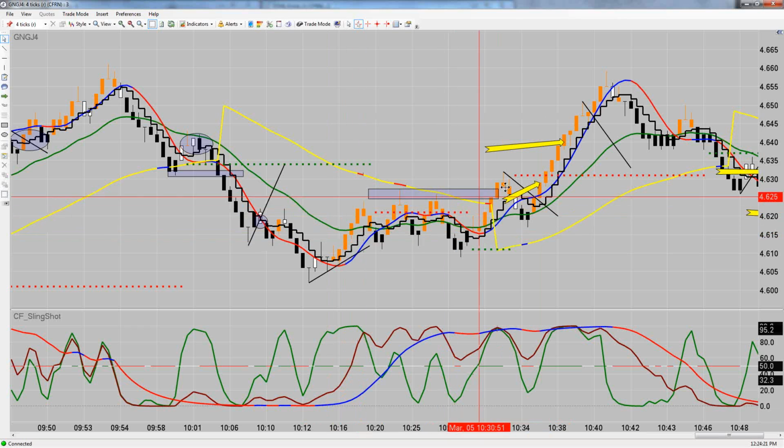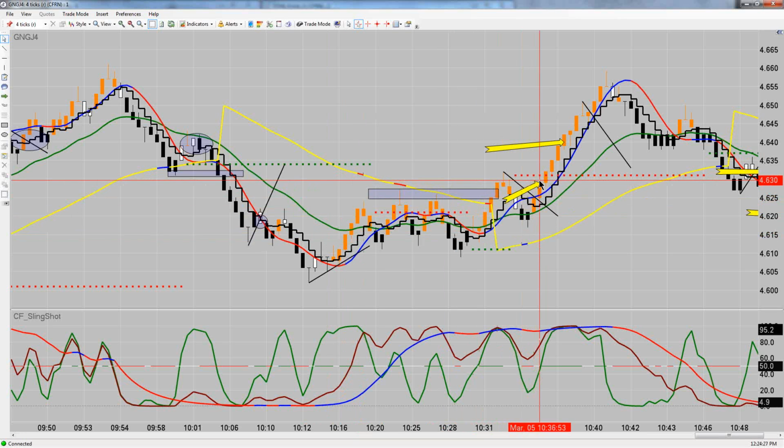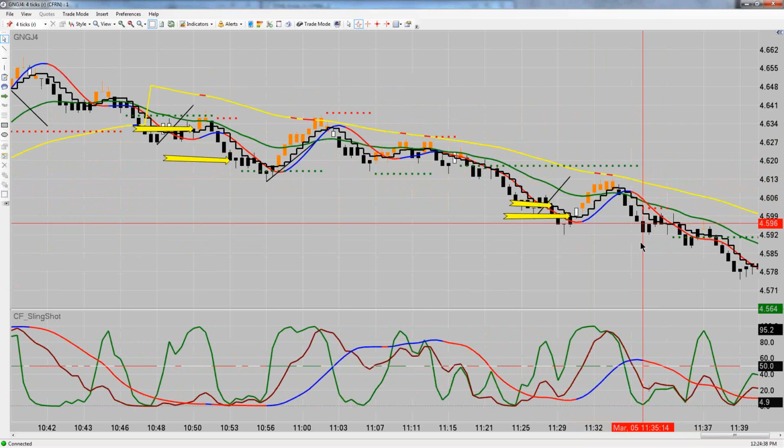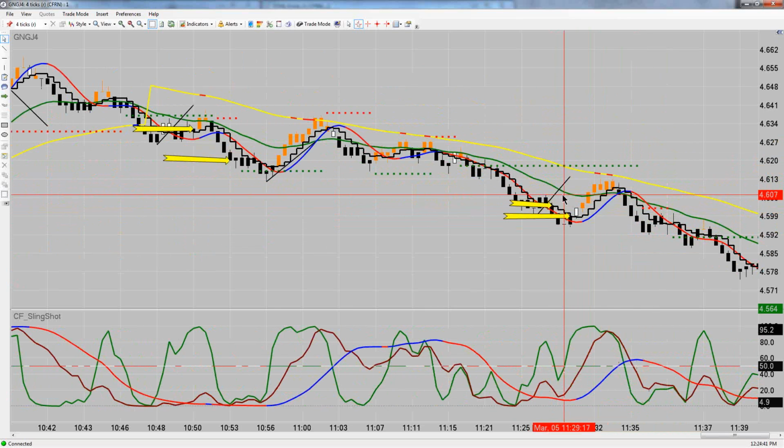And this one right in here, if you would have shorted that, there's an easy $200 per contract on that one too. I didn't trade it again until over here. I got into it over here, and I believe on this one I took 11 ticks profit, it looks like. Took 11 ticks profit on that one, and on this one I took 13 ticks profit. And there was one more over here where I took 4 ticks profit on this move right here.